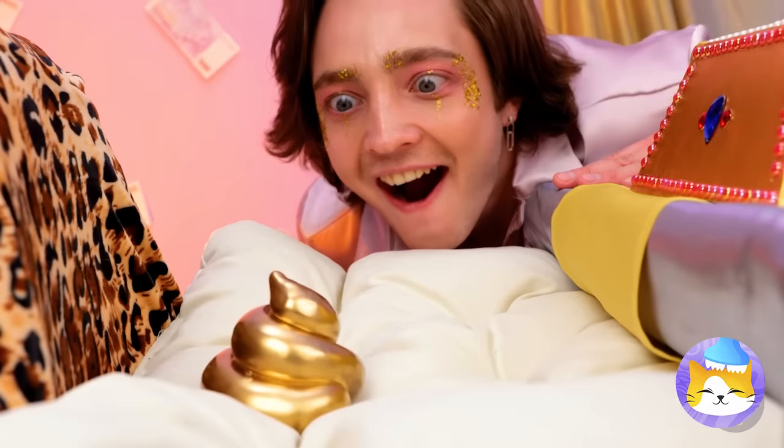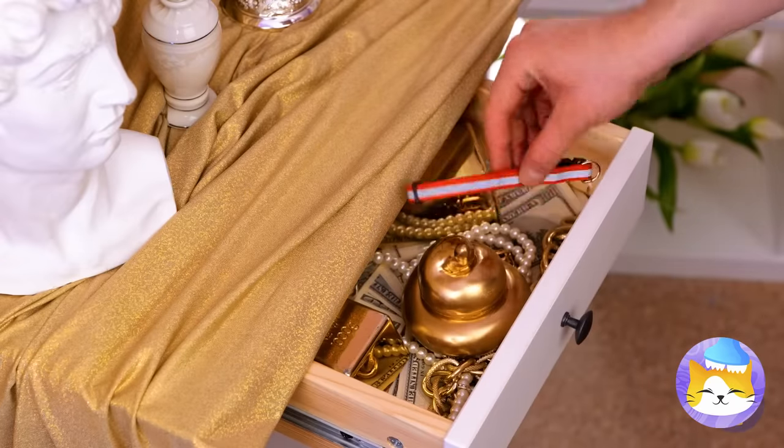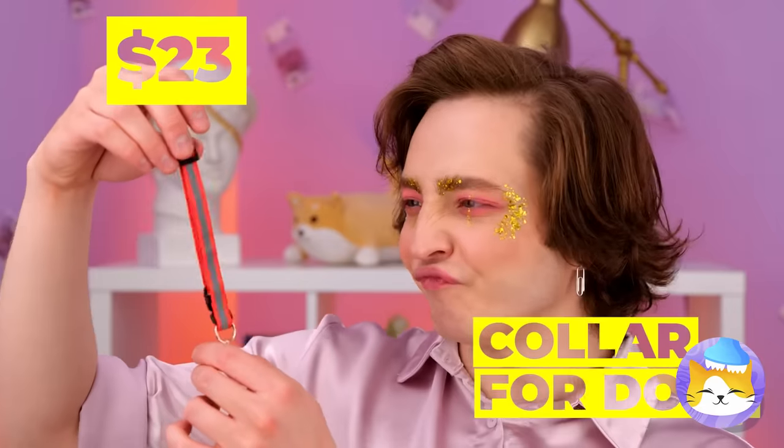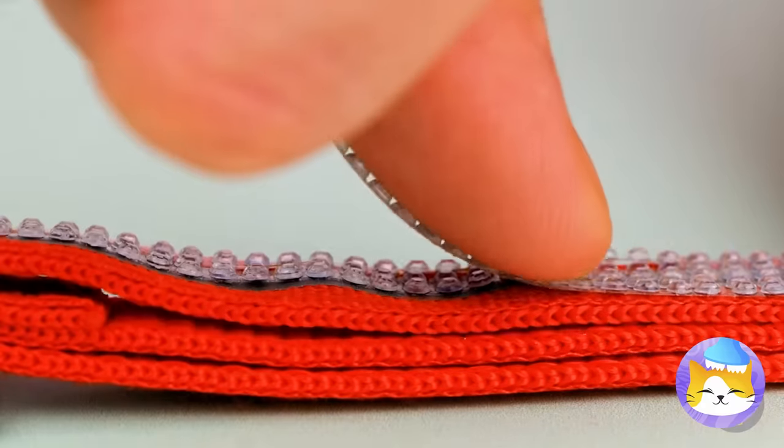Guess it's true what they say. You reap what you sow. Wow, I wonder if that dog knows the goose that laid the golden egg. Anyone think they're related? Well, into the drawer. Oh, what's this? This looks like a collar. Just what our four-legged friend needs. But it needs something extra.